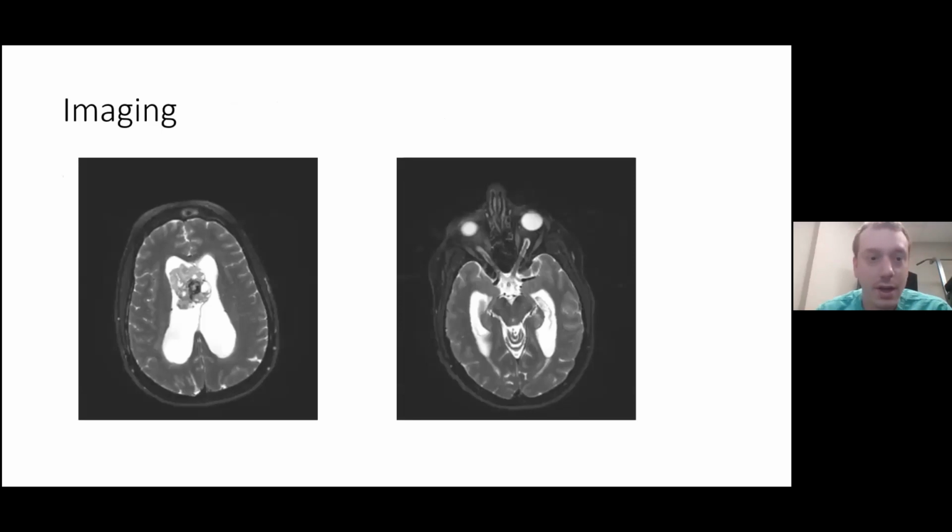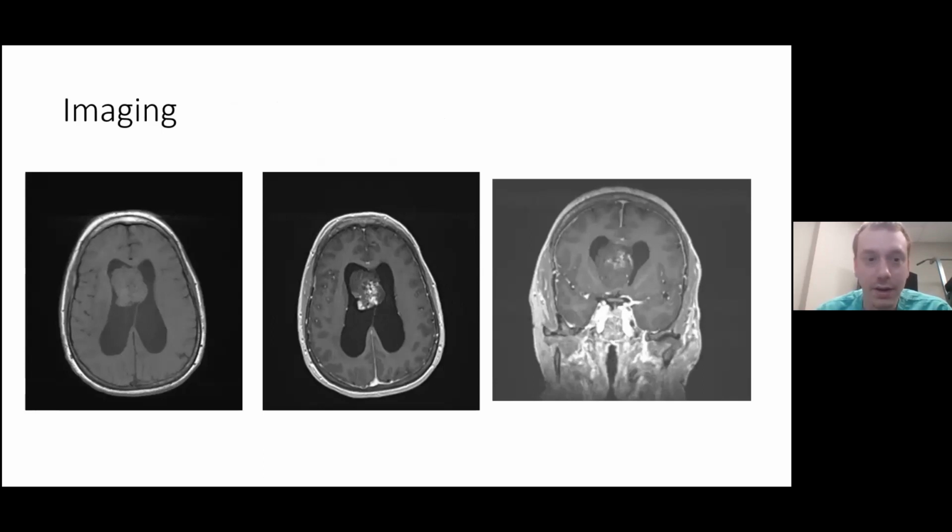Okay, so this is the imaging. This is the first couple of slides, and this is the second one. What do you see? There's a large heterogeneously contrast enhancing mass in the ventricle. Would you say it enhances vividly or just a little bit? What do you think, looking at the left one? It looks very patchy, not a lot. Exactly, it's not enhancing that much.